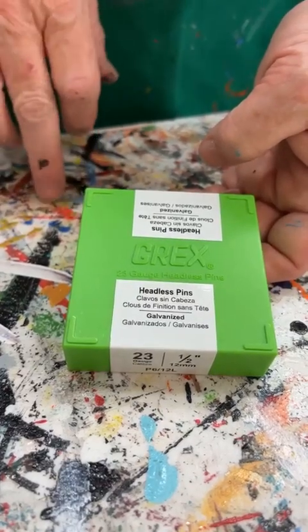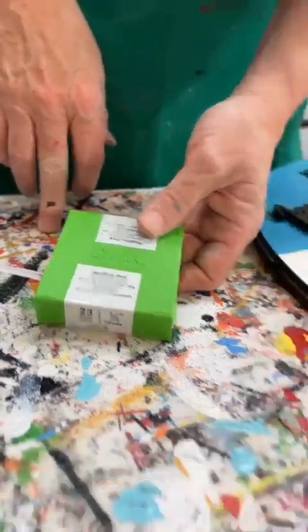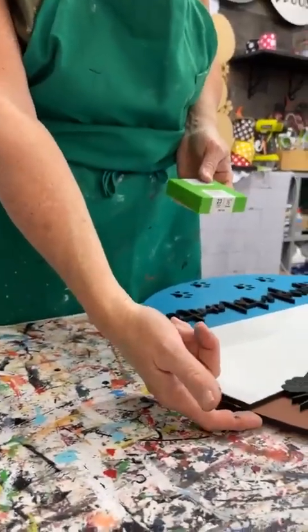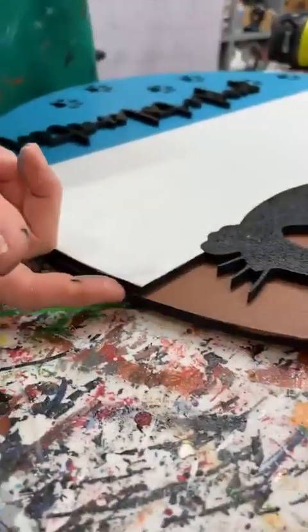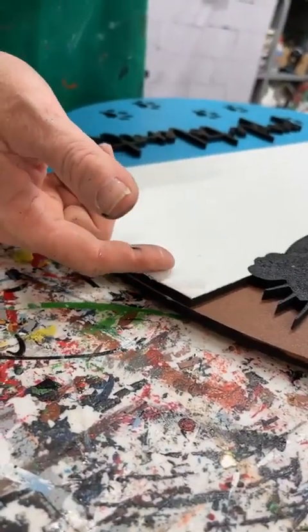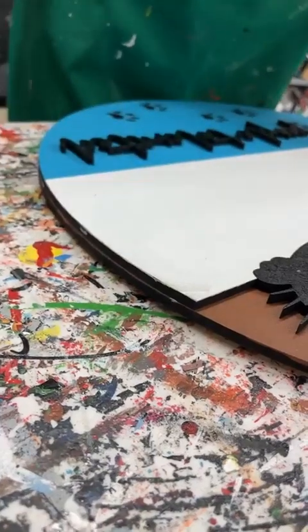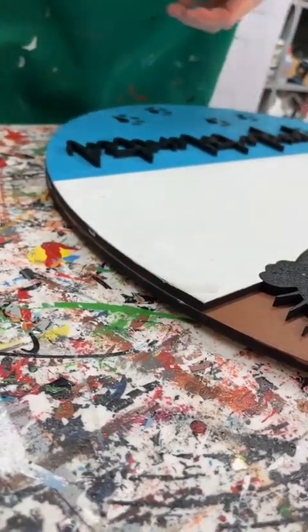I think they have them in 3/8 too. Ursula said that. Okay, yeah. But the reason I use 1/2 inch, y'all, is you've got 1/4 inch here, 1/4 inch here. So that's why you want 1/2 inch. If you try to go with the 3/8, it's not going to sink in there enough and this thing's going to fall off. So I don't do 3/8, just because I'm using 1/4 inch material.